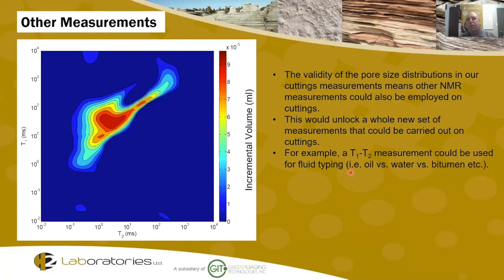We could actually apply any of our NMR measurements to cuttings. So for example, here's a T1-T2 map that we recorded on some cuttings. And so this can easily be done on any cuttings, and you can use this for fluid typing. So what I'm saying is this technique of porosity determination of cuttings unlocks a whole new world of possible NMR measurements that can be done on cuttings.